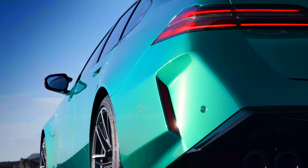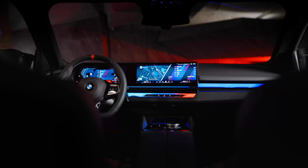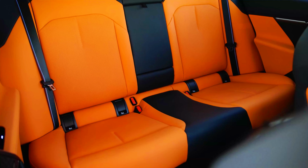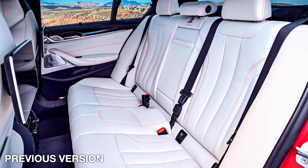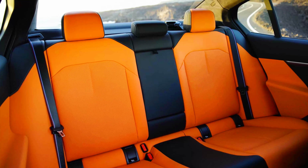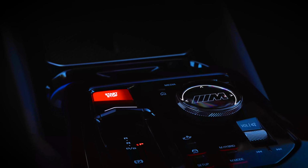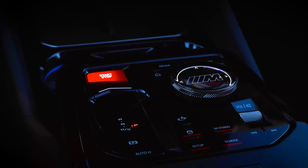Now, the bigger body and the longer wheelbase is another reason why this vehicle is so heavy. But a benefit of that is the legroom in the back has been increased compared to the previous M5, so passengers will find it more comfortable in the back of the new M5. And overall, it's a very nice cabin. It's a lovely place to be in. It's very spacious, very luxurious, and BMW interiors are very high quality.